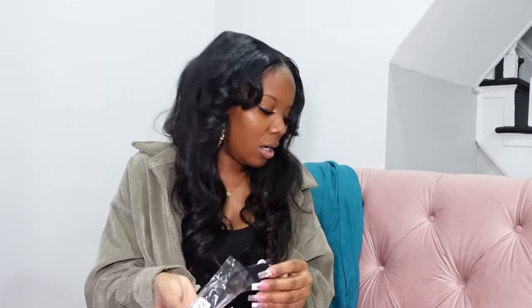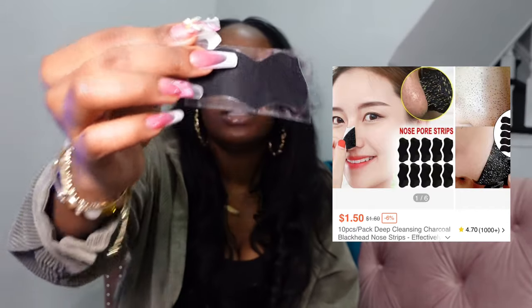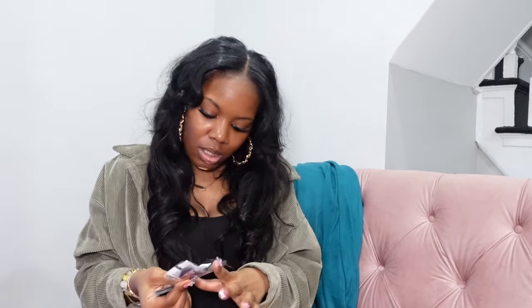There are no skincare items in this haul. But these are the nose strips, y'all. And I just needed some more of these. I really liked these. But simple nose strip. I don't know how many it comes in, y'all. 10 pieces. So yeah, 10 of these, and it'll be on the screen. But simple nose strips. Self-explanatory. So we got those.